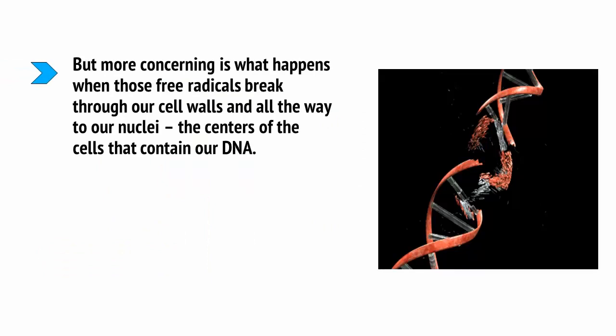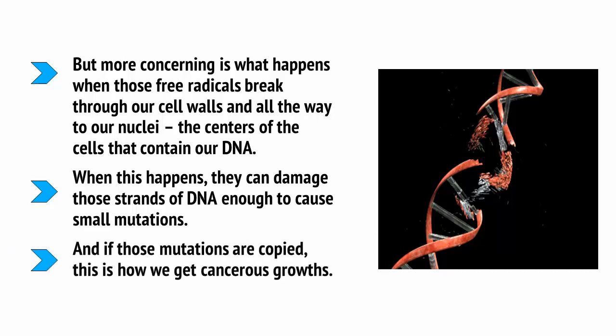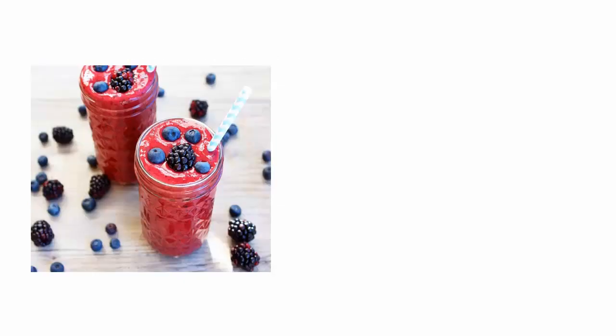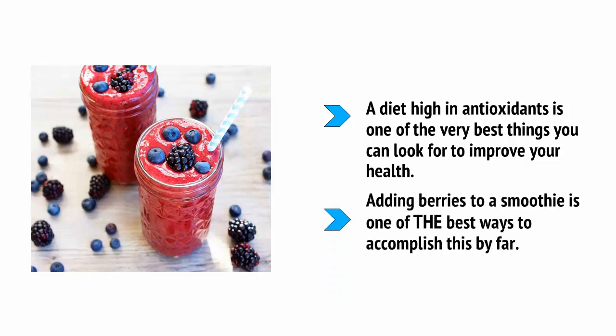But more concerning is what happens when those free radicals break through our cell walls and all the way to our nuclei, the centers of the cells that contain our DNA. When this happens, they can damage those strands of DNA enough to cause small mutations. And if those mutations are copied, this is how we get cancerous growths. In short, a diet high in antioxidants is one of the very best things you can look for to improve your health. Adding berries to a smoothie is one of the best ways to accomplish this by far.